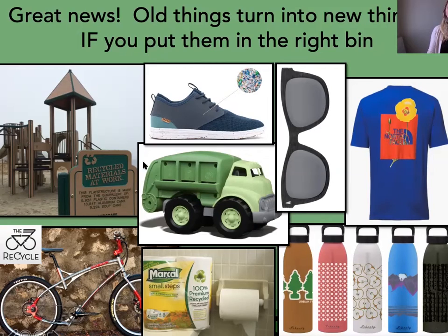There is a toy company that makes their toys, whether it's a recycling truck, a submarine, an airplane, a fire truck, all kinds of cool stuff out of old milk jugs. And then here's that playground I was talking about. This is Willard Beach in South Portland. If you've never been there, have fun, go play on a playground. And the sign says the whole playground was made out of recycled stuff. So either read that now or go play on the playground and check that out.